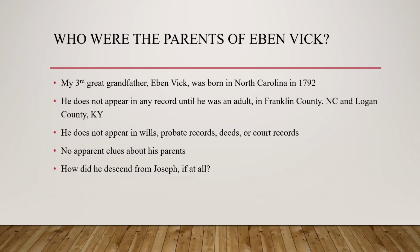So how did he descend from Joseph, if at all? But what we found is this name Vick is a pretty unusual name, and almost all of them that I found in the South are connected in some way to Joseph Vick. It's not like we're dealing with Smith or Jones or some really common name here. It's a fairly unusual name, which means that this whole family sort of connects together like one complex puzzle.